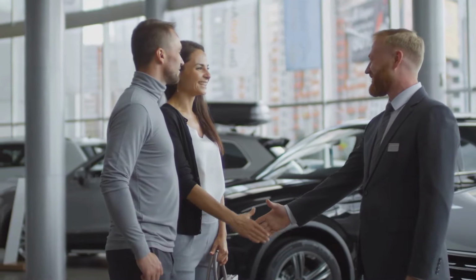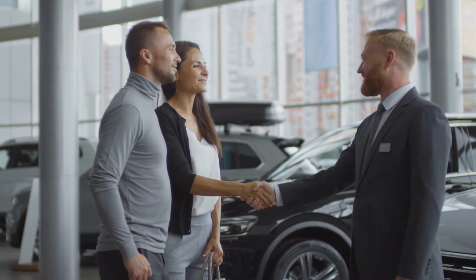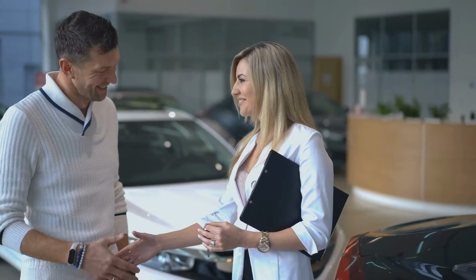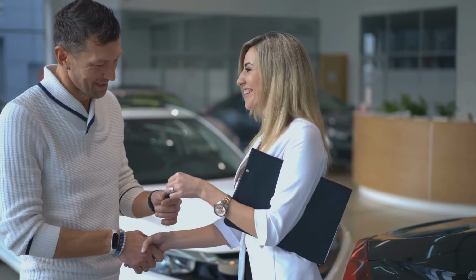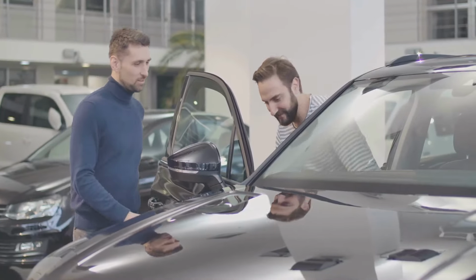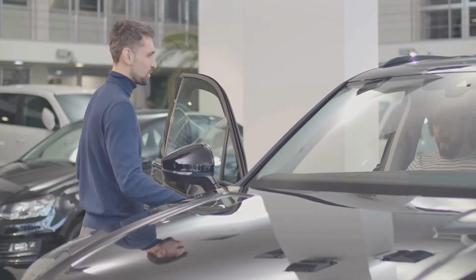Now, once you've set your asking price, don't be surprised if you get a counteroffer. It's just part of the game, folks. People like to feel like they're getting a good deal, so they might try to negotiate a lower price. The key here is to stay calm, cool, and collected. Don't take it personally, it's not an attack on your character or the quality of your car. Listen to what they have to say, consider their offer, and be prepared to counter.